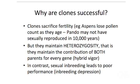But this is why clones, which of course maintain that hybridity, because they don't sexually reproduce, they don't shuffle the genes, the combinations from the parents, they just maintain them from one propagated propagule, as they're called, to the next. And in contrast, of course, sexual inbreeding, which is practiced in many plant breeding schemes, leads to poor performance. It leads to something called inbreeding depression, and actually that's true of inbred animals and inbred humans as well. Just think of the British royal family, for example.